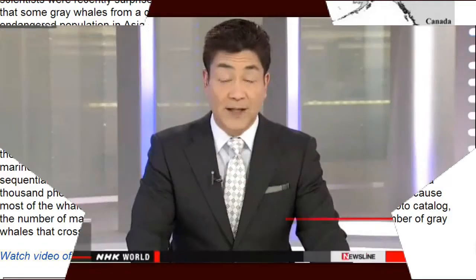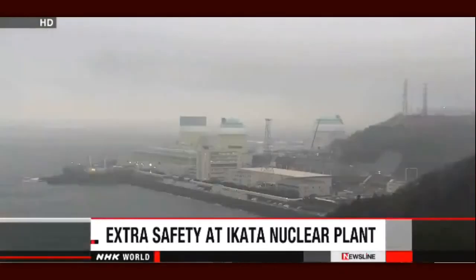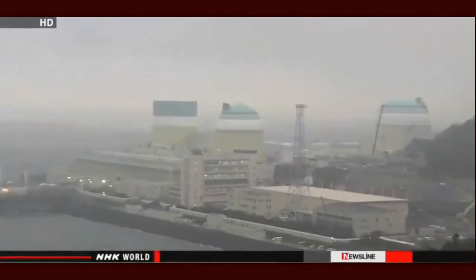Officials at a nuclear power plant in western Japan have come up with extra measures aimed at protecting the facility in the event of a severe accident. The move comes as Japan's nuclear authority has been conducting a safety review at the Ikata plant. Officials at Shikoku Electric Power Company want to restart one of the plant's reactors.